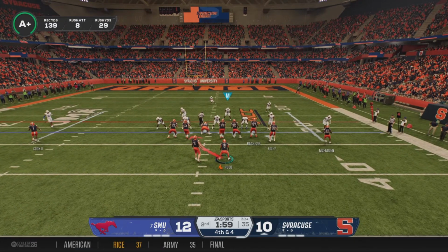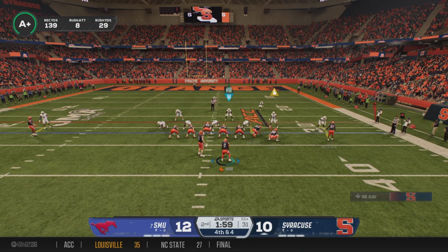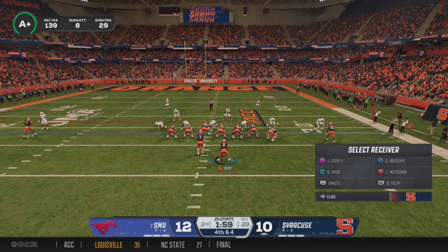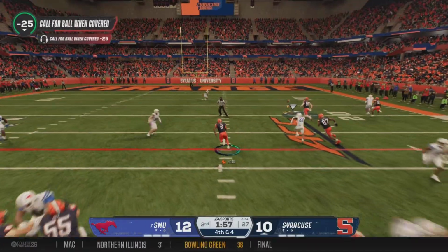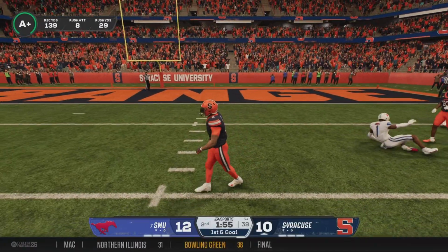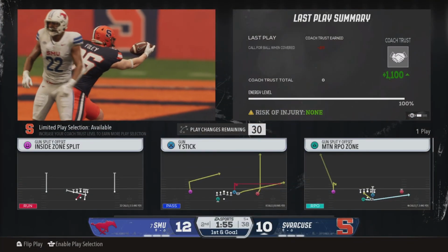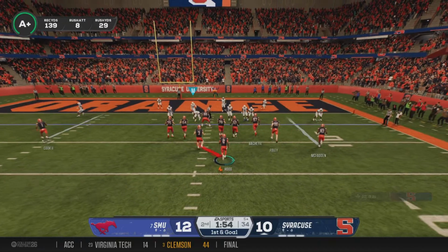Looks as if they're going to pass on a chance to take the lead with the field goal and go for it on 4th down. He'll try to throw and pick up the first down. Converts on 4th down, still going. He gets it all the way down to the 5-yard line. A terrific catch and run before he stopped.